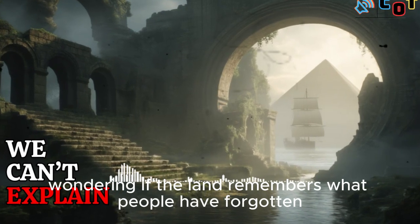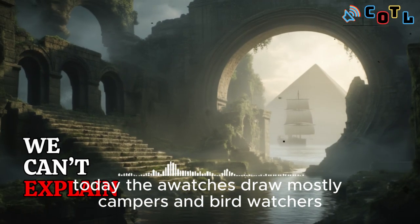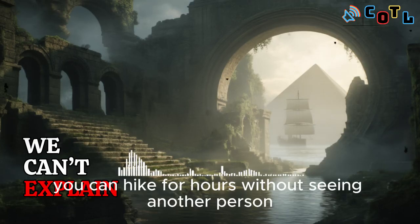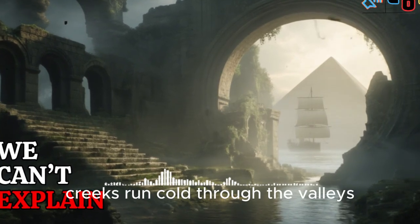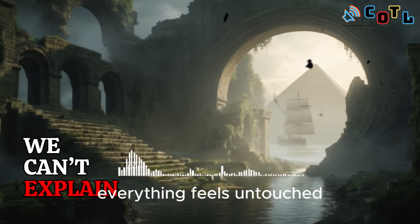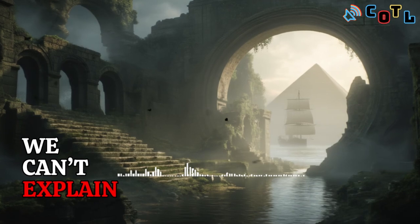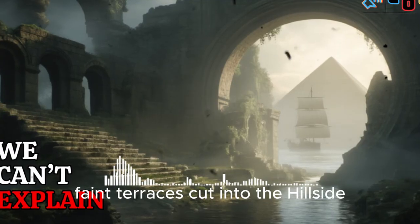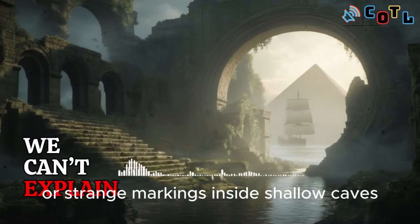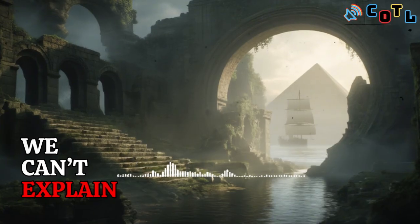Today, the Ouachitas draw mostly campers and bird watchers. You can hike for hours without seeing another person. The wind moves through the pines. Creeks run cold through the valleys. Everything feels untouched. But if you know what to look for, stone rows under the moss, faint terraces cut into the hillside, or strange markings inside shallow caves, you might start to wonder, too.